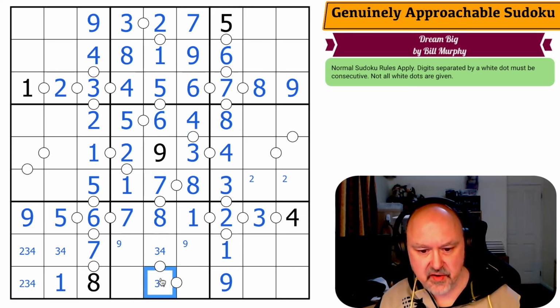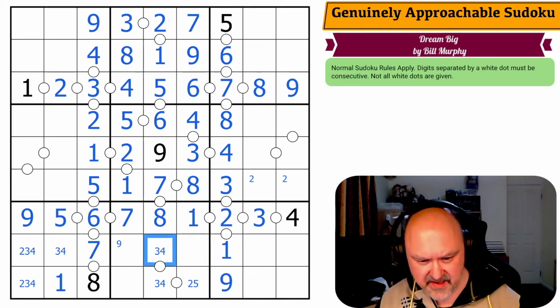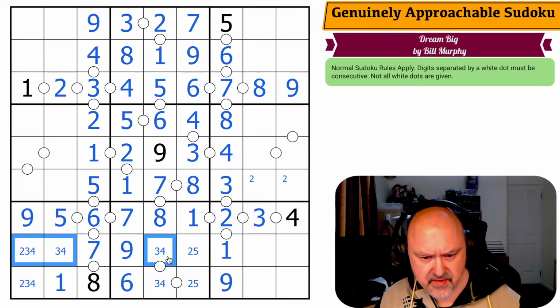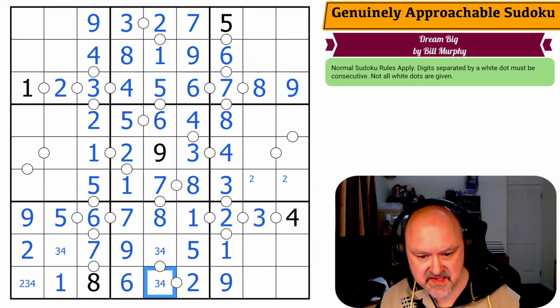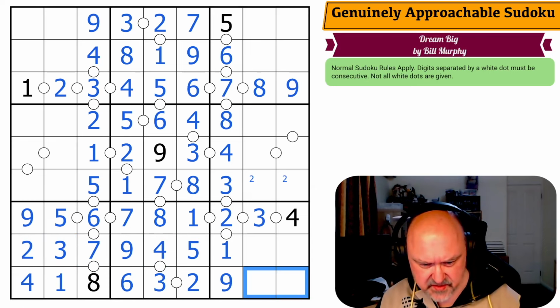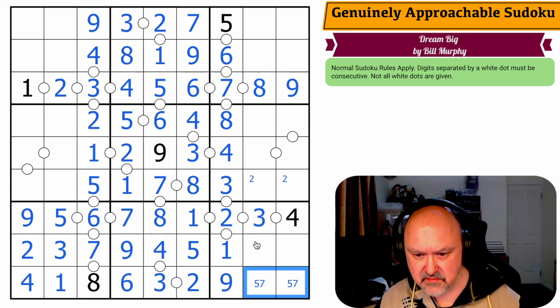Now 3, 4 either goes 2, 3, 4, or 5, 4, 3. So this is 2 or 5. This is not 9 anymore. This is a 9. This is 2 or 5. 1, 2, 3, 4, 5. This is a 6. This is a 2, 3, 4 triple, but the 3, 4 makes that the 2, which makes that the 5, which makes that the 2, 3, 4, which makes that the 3, which means that is the 4. These are pairs, which are 1, 2, 3, 5 and 7, not sure.